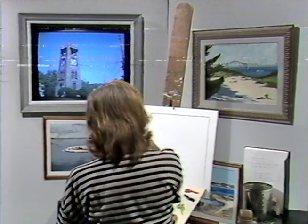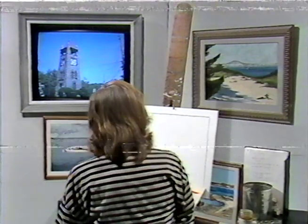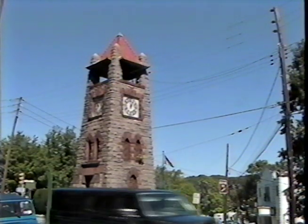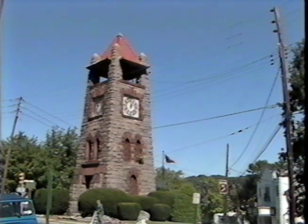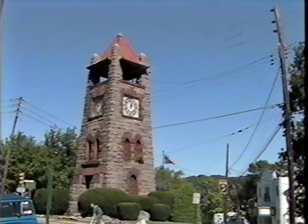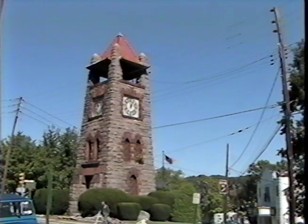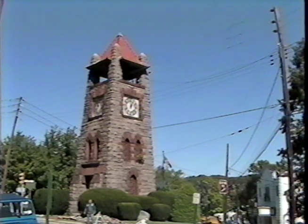And as you can see, when you look at the monitor, sometimes there are people and the wind is blowing the flag and the cars pass by and people stop and so on. So you know that it's live and that I'm not copying a still picture, which is sometimes what is seen on some of these programs, just copying another picture. This is from life.